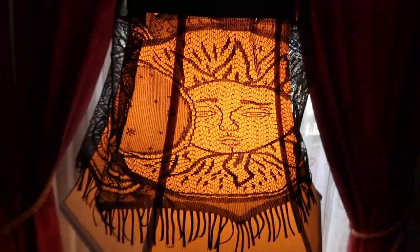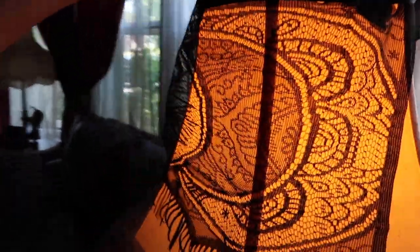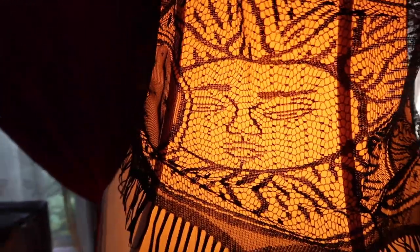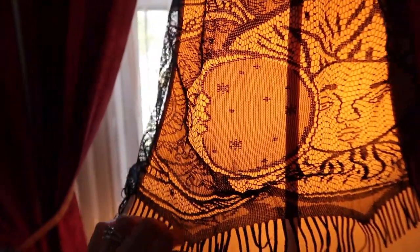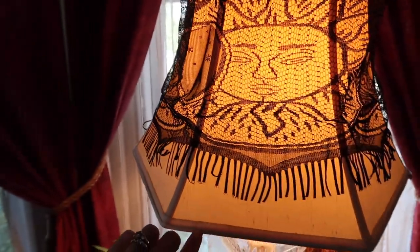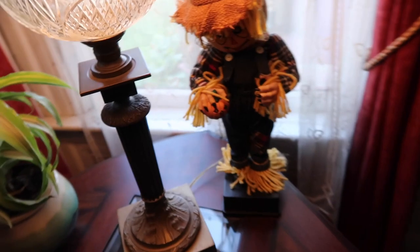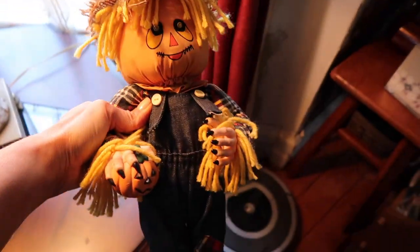Just hung up my lamp cover. It doesn't fit perfectly. I wasn't expecting it to be open in the back like that, I'll show you guys around the back. I kind of thought it was going to drape around the whole thing, but that's how it goes. In case you guys are ever looking to try one of these out, it's a little bit different than I had anticipated, but it still looks pretty cool. You can see the moon and the sun. It's pretty neat for Halloween. And over here I have this scarecrow that I bought back in high school and I still put them out every year.